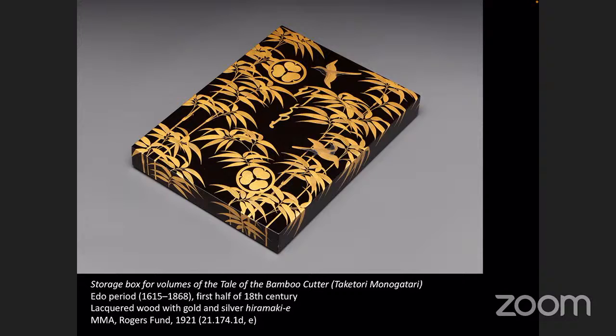The Tale of the Bamboo Cutter is a very well-known story in Japan. It tells about an old, impoverished bamboo cutter who is walking in the bamboo groves, and inside of a glowing bamboo stalk, he finds a small baby. He takes home the baby, and she grows into a beautiful princess called Kaguya Hime, or Shining Princess. She becomes a rare beauty and attracts many suitors, including the Emperor of Japan. And at the end of the story, it appears that she came from the moon and she is going to return to the moon. It's one of the ancient tales, very well known in Japan.